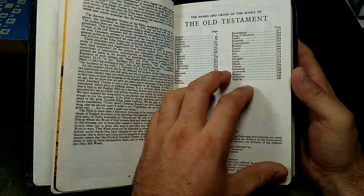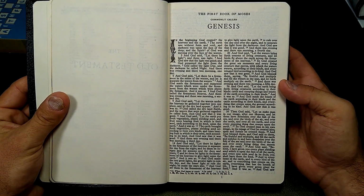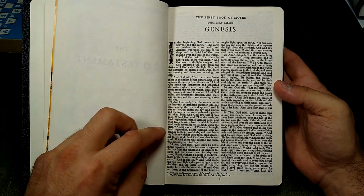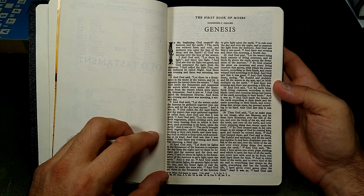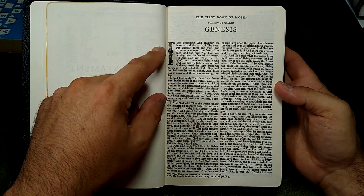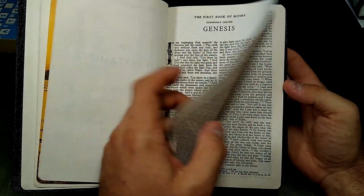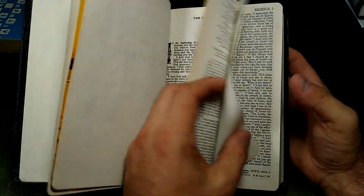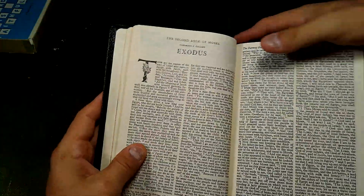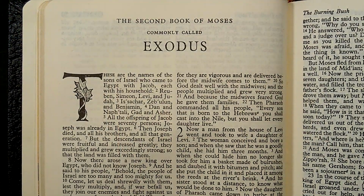We got our preface, books, the Old Testament, and then there we are. We're in Genesis, and yeah, double column. References are at the bottom along with the translation notes. We see we've got a drop cap at the beginning, very decorative. I'll zoom in and show that, maybe I'll find a better one. Look at Exodus. There's a T. Let's go ahead and zoom in on that so you can see that better. There we go. Now you can get a better look at that.